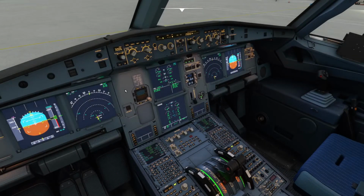Alright, engine number 2 is stable. We have full fuel flow, both engines.